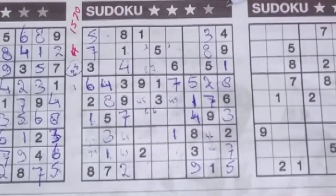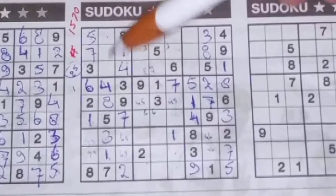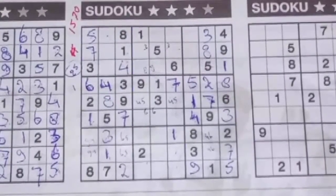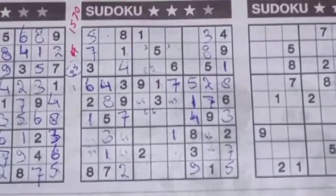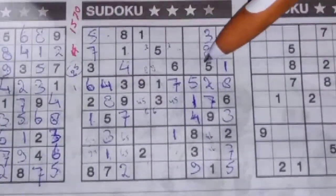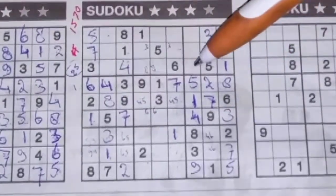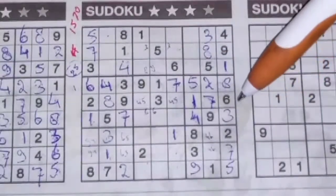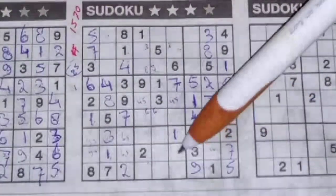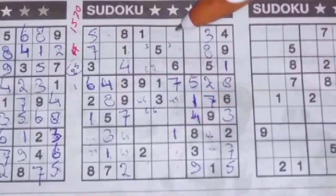7, 2, 6. 3 missing numbers: 9, 2, and the 6. Cannot fill this yet. Need to wait. 9, 4. No. 7 should be here.